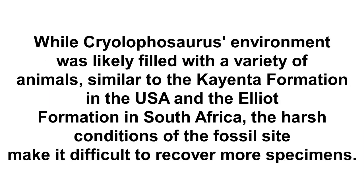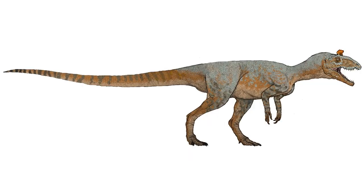It likely coexisted with a wide variety of animals, however the harsh conditions of the fossil formations means that it is difficult to recover more fossils. Cryolophosaurus is the only known large theropod known from the Hansen Formation, and the only competition it would have faced likely would have been from other Cryolophosaurus.